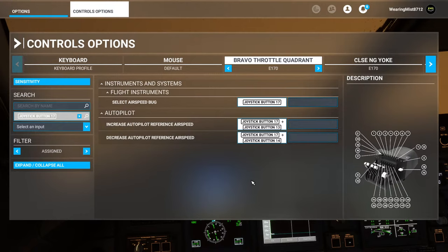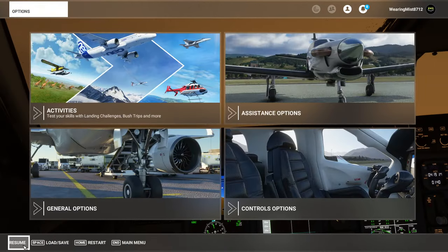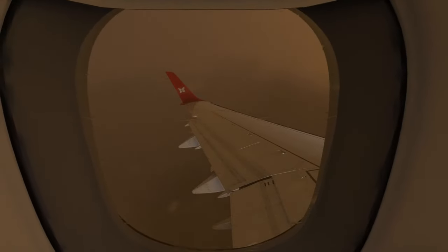But I could definitely see if you want to do more hardcore stuff, like I don't know if FPA is possible. That'd be cool to do an FPA binding. That's probably all possible through LVARs and SPAD. So mess with it. Your numbers might be different than mine, but it makes a huge, huge difference.